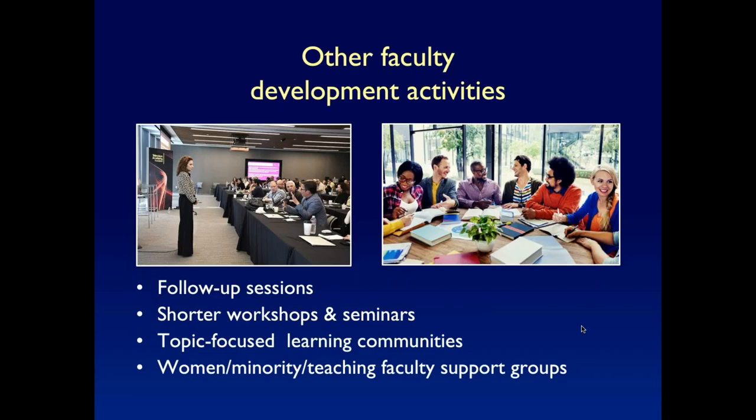And then finally, there may be a need for groups that may be underrepresented. In the United States, that tends to be women in engineering, and also we have some underrepresented minorities who benefit from getting together across department lines and meeting and talking about some of the issues that they're facing. So this is a kind of menu of a lot of different things you can do for faculty development that are helpful for new faculty.